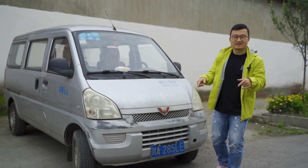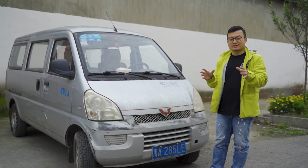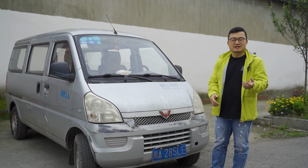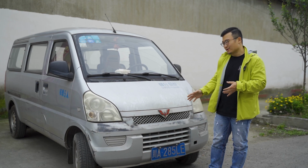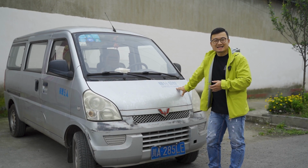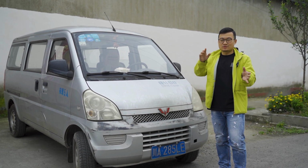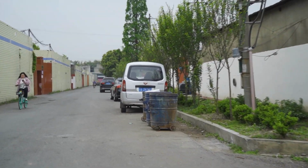And we actually bought this car secondhand. The owner of this car owned it for over 10 years. Originally, it cost more than 30,000 RMB, and now we bought it for 3,000, and that's less than $500 US. Actually, this car is everywhere. If you just look around, there's one just over there.